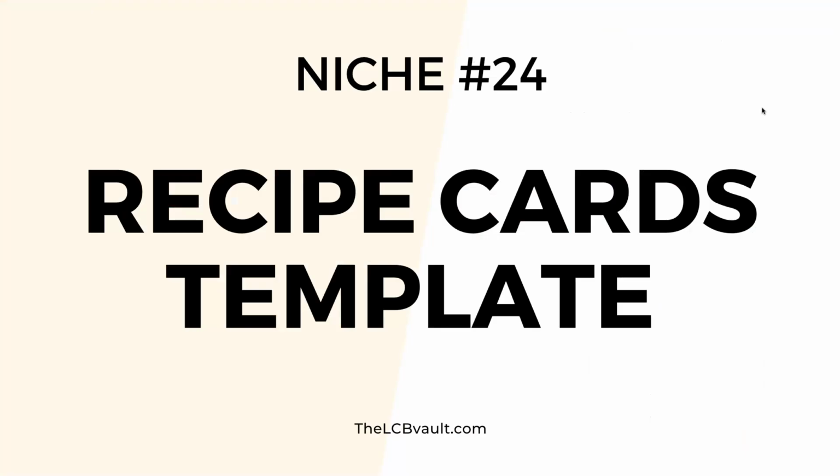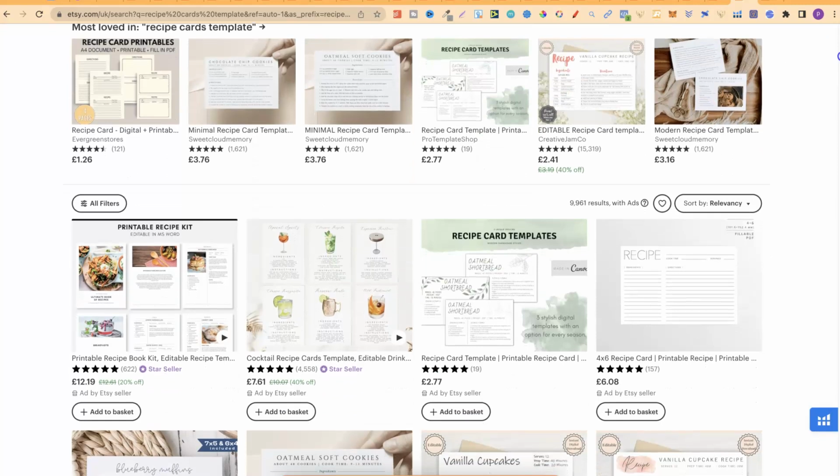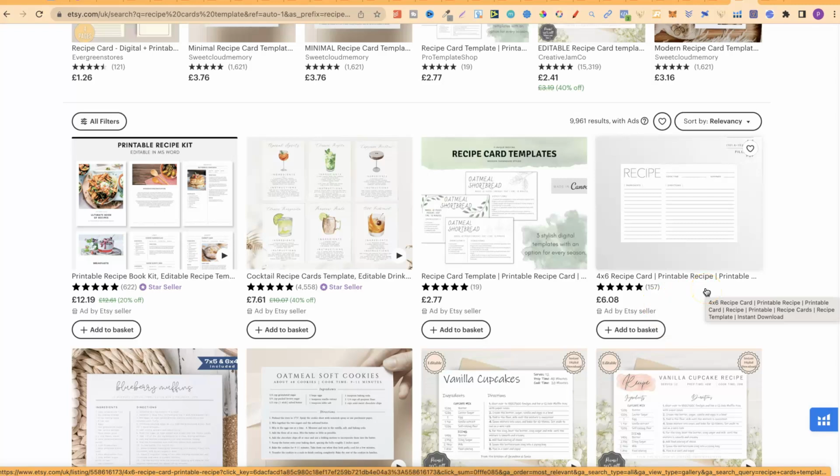Niche number 24, and that's recipe card templates. Now, blank recipe cookbooks are absolutely huge on KDP. And they seem to be just as popular here on Etsy as well. Now with these recipe card templates you can do blank ones. So right here this is a 4x6 recipe card, printable recipe. So all people do is buy this, print it off, and then they can write down their own recipes.